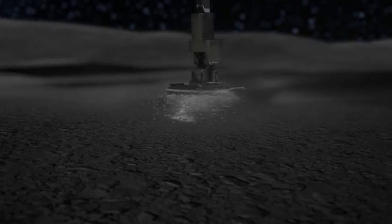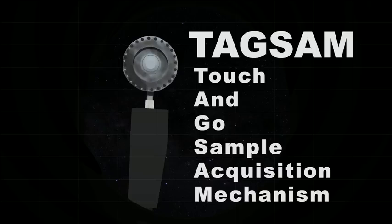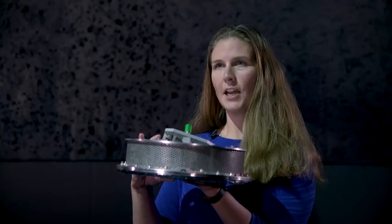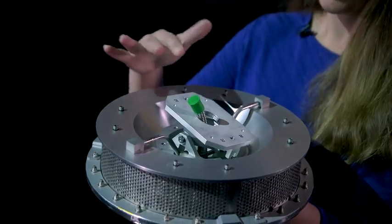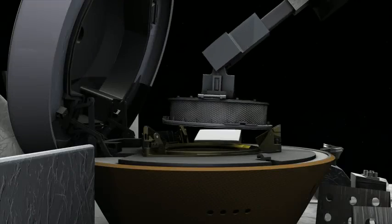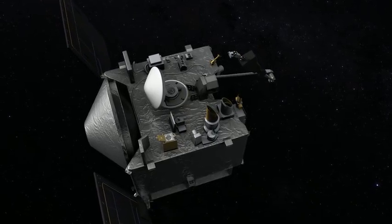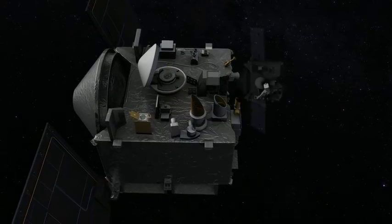OSIRIS-REx will collect a sample from Bennu using our TAG-SAM, which is the Touch and Go Sample Acquisition Mechanism. What that is, is an arm connected to this sampler head that you see here. This is similar in size to an air filter from a car. How this mechanism works is there's compressed gas that is released that will stir up the regolith from Bennu, store it into this canister, which we will then put inside of our sample release capsule and bring back to Earth. We will collect the sample of Bennu in 2020 and return it to Earth in 2023.